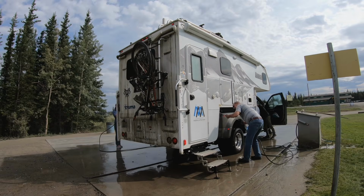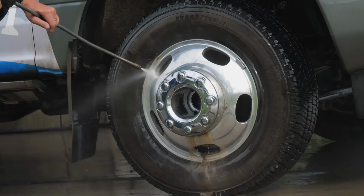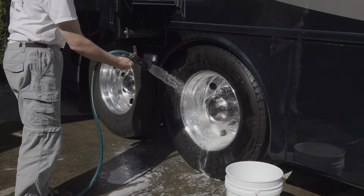Keeping them clean is another simple thing that you can do in order to help extend the lifespan of your tires. Oils and other contaminants from the road can actually age the surface of your tire faster than you'd like. So a simple wash with a simple car wash will keep those tires clean and therefore help them last that much longer.